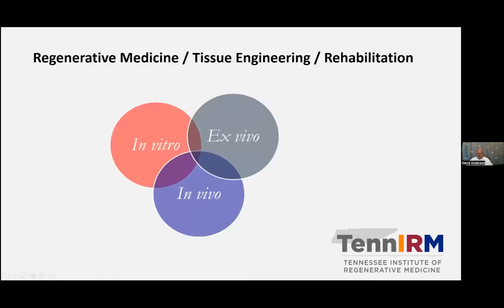So the approach is a little bit of the benchtop to bedside. We do a variety of in vitro investigations, exploring the cytocompatibility and cytotoxicity of different elements, trying to refine the concentrations of bioactive factors that should be incorporated in some of these scaffolds. And then we translate those into animal models, and we're talking about preclinical models. We model these things in vivo to try to determine if we can translate what we've developed in the lab into the clinical setting.